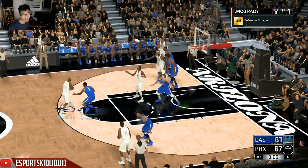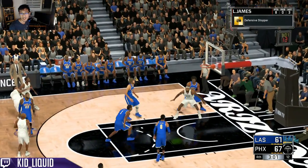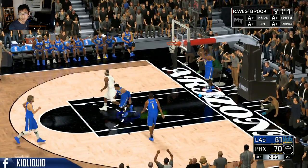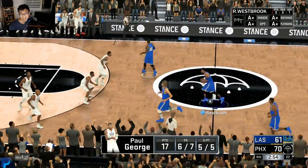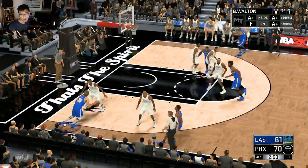Kicks it out to Allen in the corner. George with it, for the 3. It falls for the 6th time in 7 tries this contest. That's 86%. I don't think they can ask much more of him than what he's done this quarter.